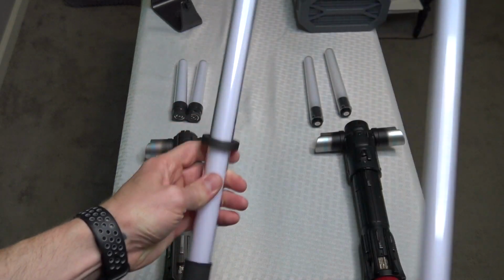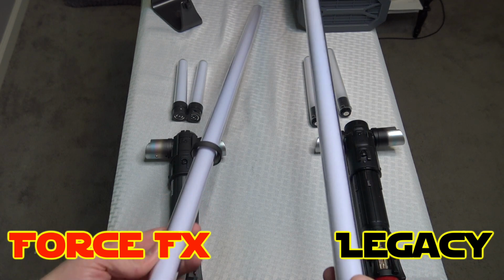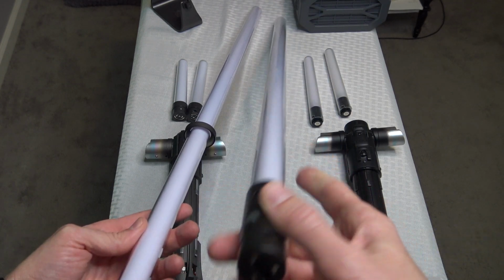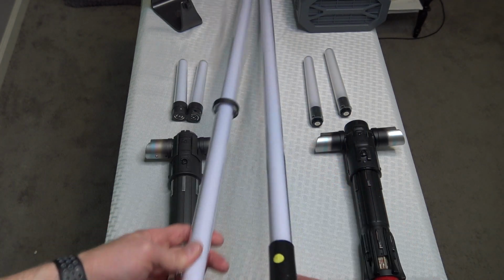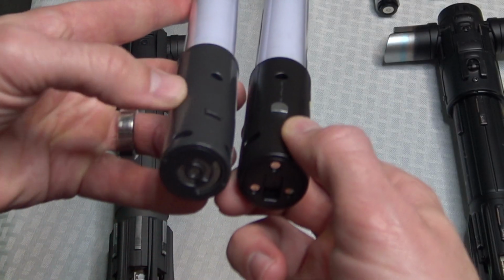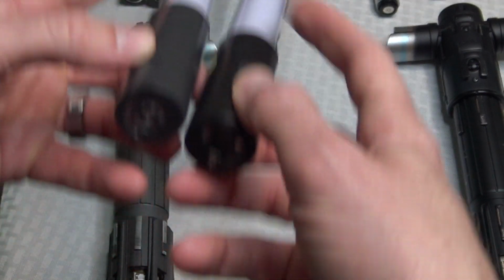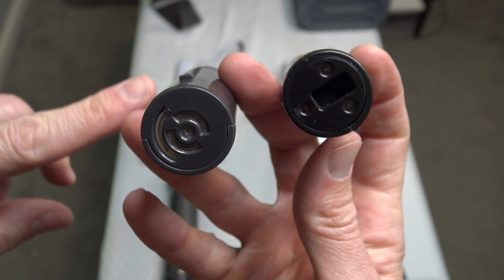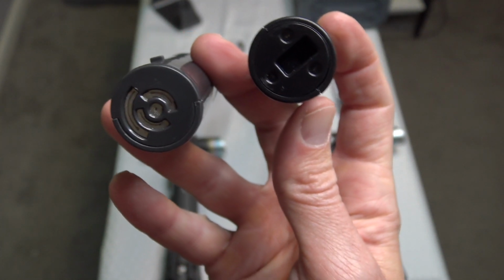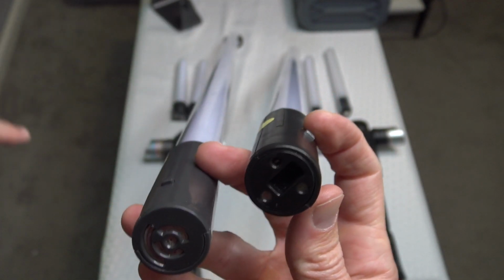This blade here came with the Force FX, and this blade here is actually a 31-inch blade from Sabi's workshop, and they look extremely similar here. You can see these two notches. You have two bigger and two smaller there. So they changed where the contact is exposed with the plastic, and that's the one major difference. And I tried changing blades in the different hilts.